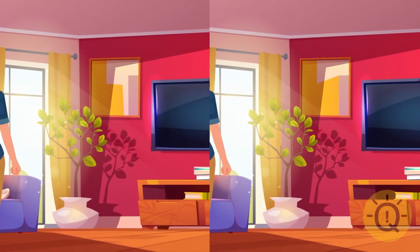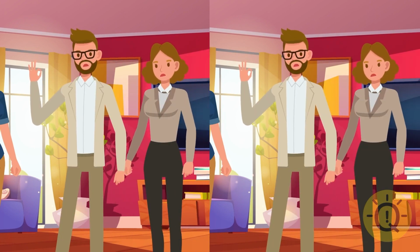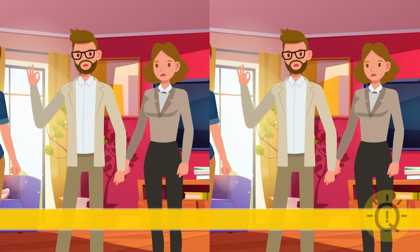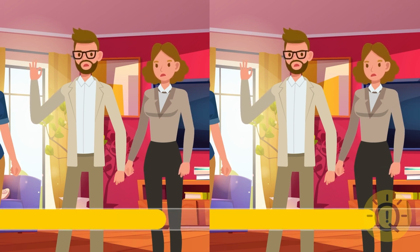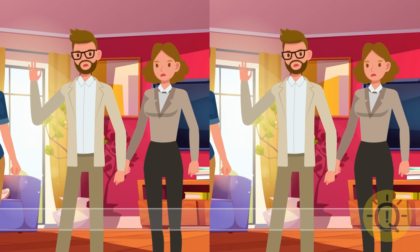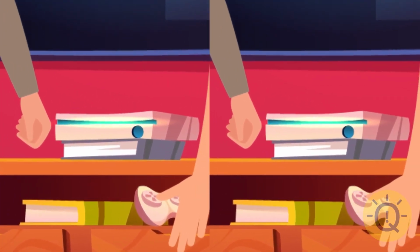Kim runs to the living room and yells at her family. "Who stole my book?" Everyone swears to have nothing to do with the robbery, but Kim spots the thief right away. What about you? It's the brother. He used the book as a stand for his PlayStation.